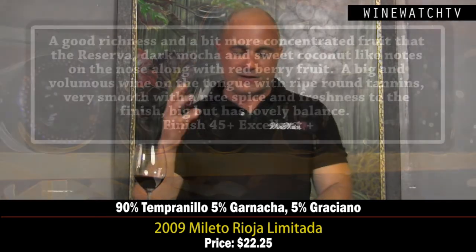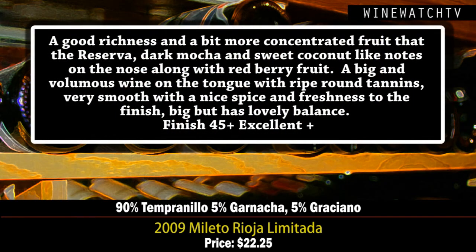The Rioja Limitada, which is just a few dollars more, definitely a little step up: 90% Tempranillo, Garnacha, and Graciano, 60-year-old vines. This wine spends 14 months in new Hungarian and French oak, so you get a really nice richness, a bit more concentration in the fruit than in the Reserva, but a very similar style, that mocha and sweet coconut and red berry fruit. Big and voluminous on the tongue, though. Definitely some ripe round tannins here. This '09 vintage is already starting to show nicely, and this wine's got lovely balance. It will last 10 years easily, for $22.